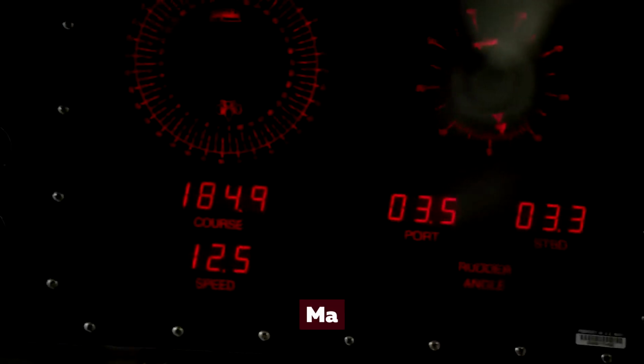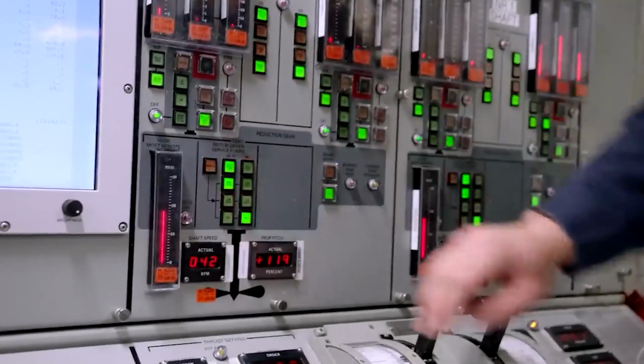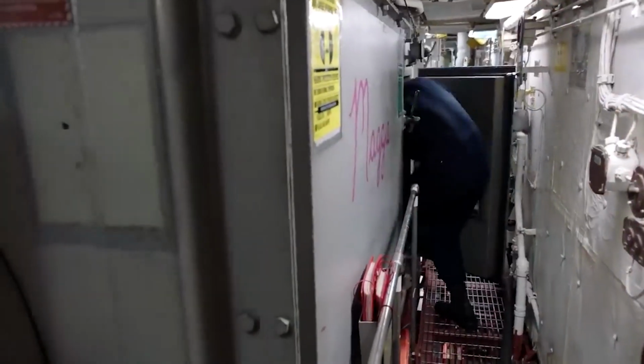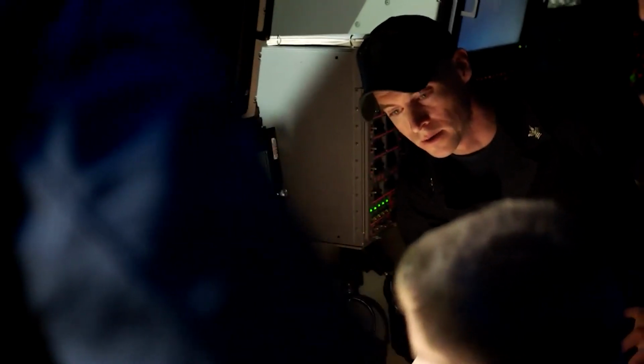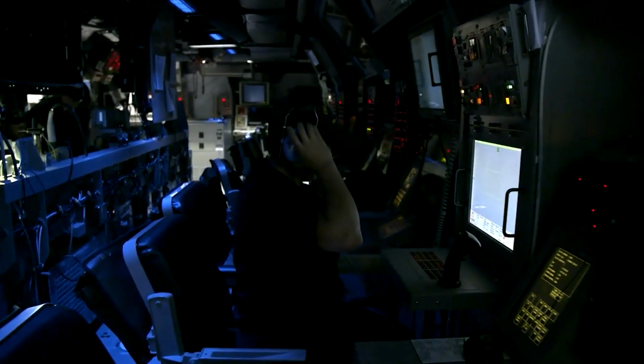Moreover, techniques such as magnetic particle testing and dip penetrant testing are applied to identify surface cracks in critical components. Instruments and sensors are routinely calibrated to ensure accurate readings and measurements, which is crucial for the proper functioning of navigation, communication, and weapon systems.